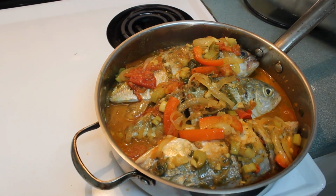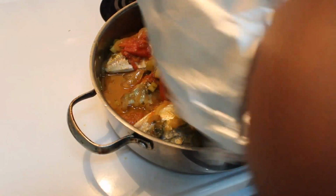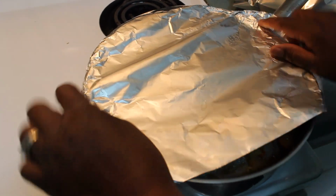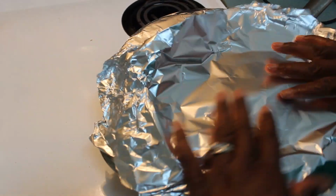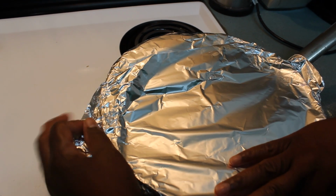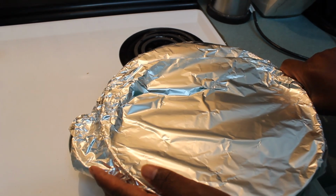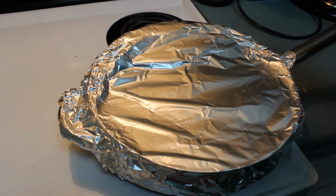Get some foil paper, and you're gonna cover it with foil. You're gonna put it on low, and you're just going to let it steam. Let it cook and steam down till your fish is cooked. Fish doesn't take a long time to cook, so that's why you're just going to lower your stove and leave it there. And I'll be back as soon as this is done.